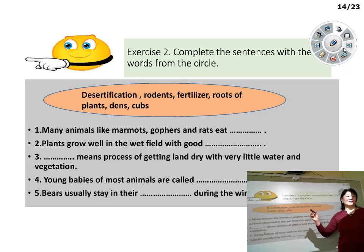Desertification means very little water, almost no water, and always sand. Fertilizer helps plants with water. Roots of plants are the bottom parts of the plants. Burrows are the houses and shelters for animals. Cubs are baby animals. Rodents are a kind of animal.